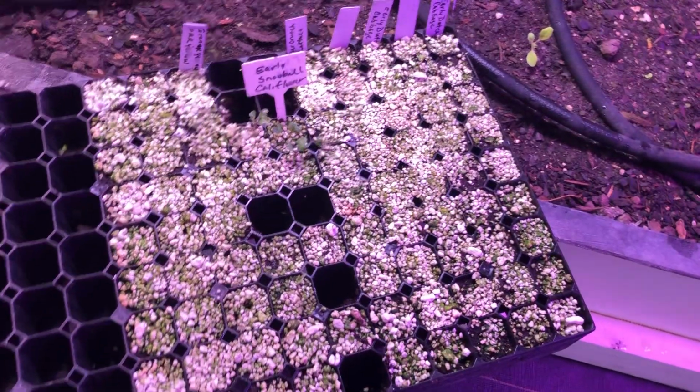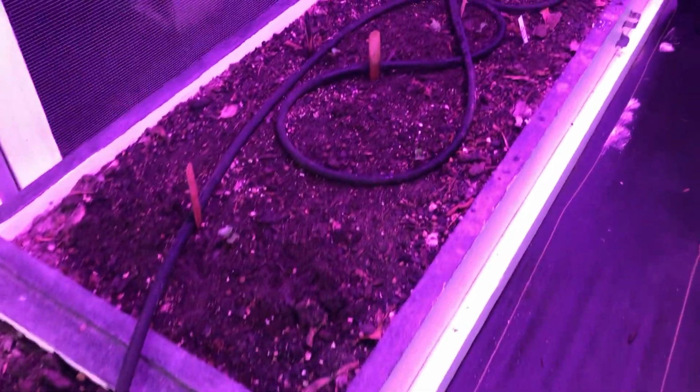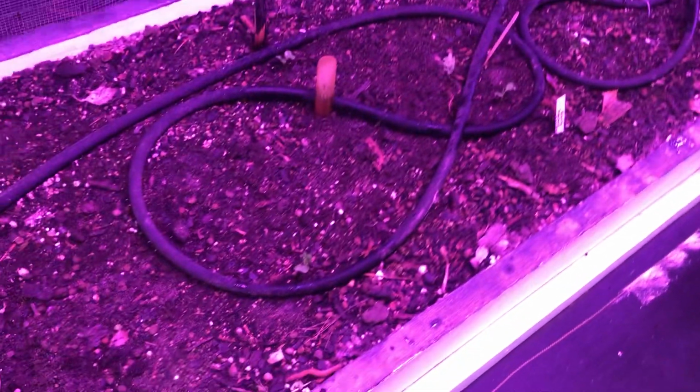Over here I did get some lettuce starting to come up. Not all of it's coming up, but I am getting some. Watching things grow is super wonderful. Even in my seed trays, I've had a little bit of difficulty with the cabbage and lettuce. This is early snowball cauliflower. Early snowball cauliflower is early, and they're small.